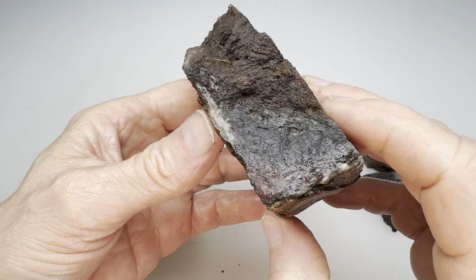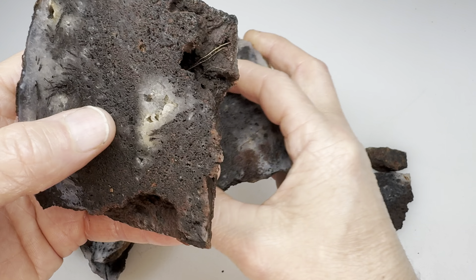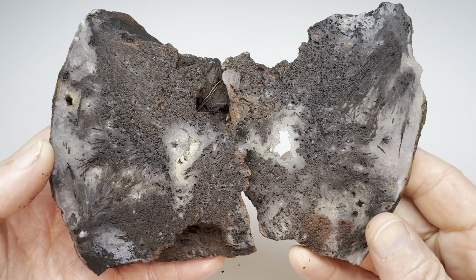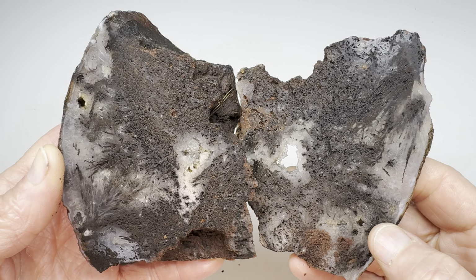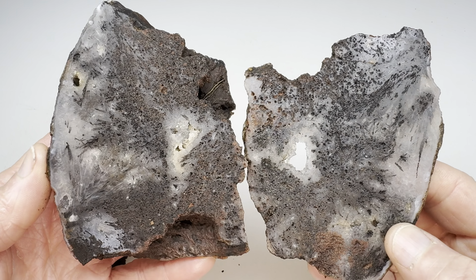But, well, what are you gonna do? Let's go ahead and grade this one. I should be generous. After all, my fiance Kendra found this rock. I'm going to give this just, I'll give it a C.